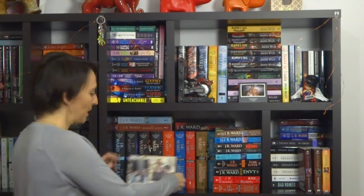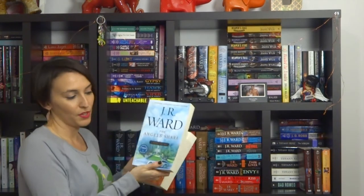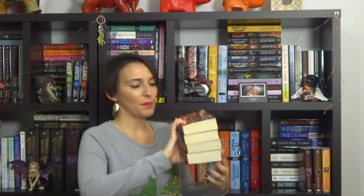So next is my original J.R. Ward shelf, and I'm really running out of room on this one, but I have a couple of pictures with J.R. Ward of the two times that I met her, the advanced reader copies for The Angel's Share and The Bourbon Kings. I have a few of her contemporary romances. These were books that she originally wrote as Jessica Bird. I have Heart of Gold, Leaping Hearts, The Rebel, The Player, and Unforgettable Lady. And then here are some mass market paperbacks that I have for the Black Dagger Brotherhood and Fallen Angels series.